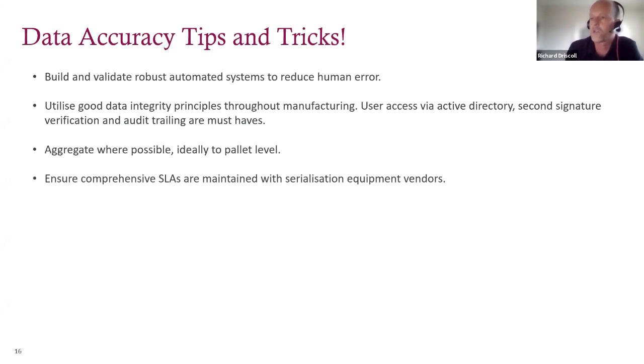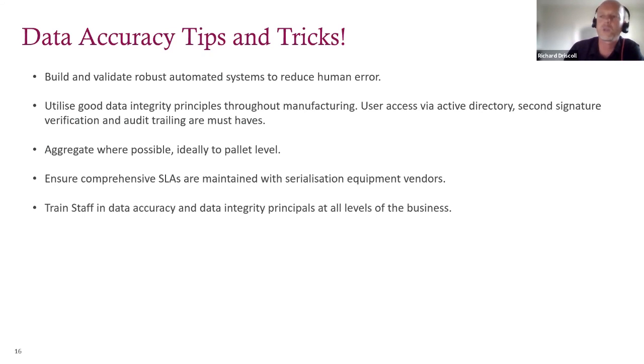As Michael touched on as well, ensure you have comprehensive service agreements with your serialization vendors. If you have a problem, you need to know that these people are there to help you, and they'll help you 24/7. It just makes life a bit easier from an engineering perspective, and things like that. Train your staff in data accuracy and data integrity principles at all levels of the business. Train your staff to be aware and to report issues as they see them, so that you don't get caught out.